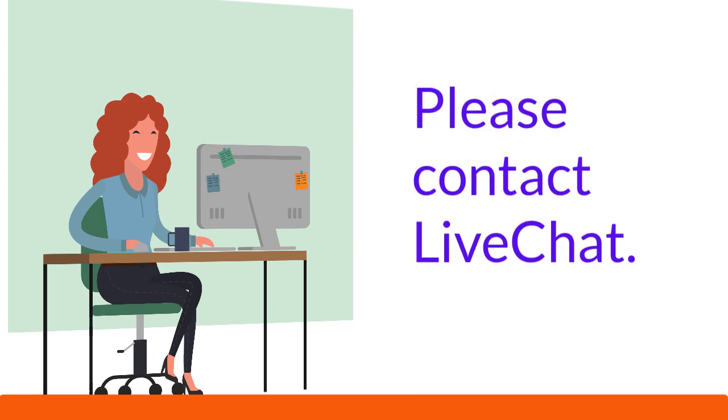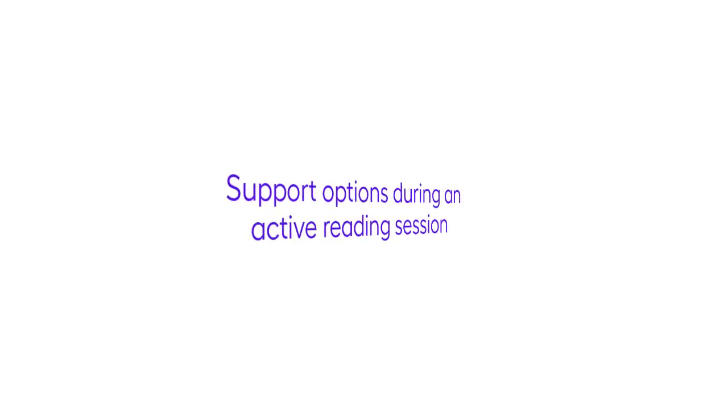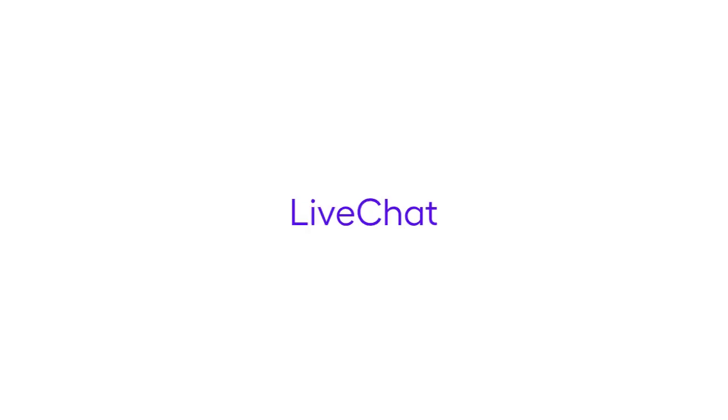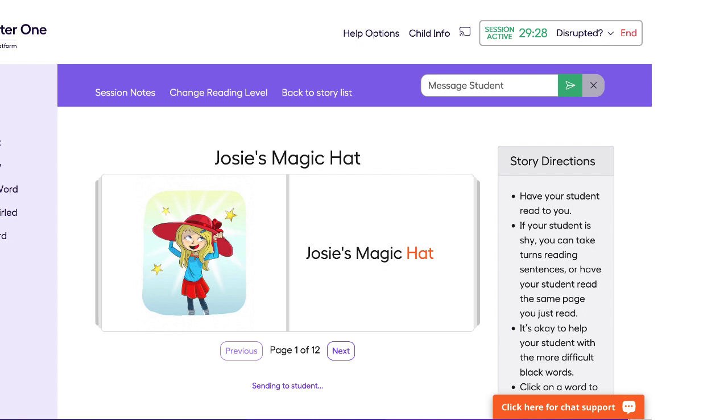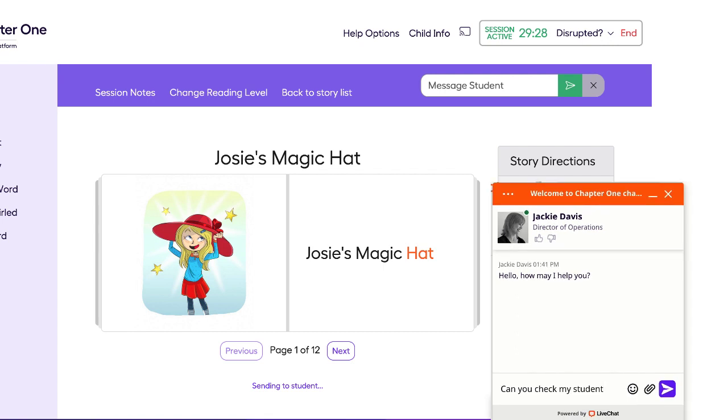If your issue is not technical, requires contacting the teacher, or managing an ongoing issue, please contact your program manager or email us at help@chapter1.org. There are 3 options available should you need help during the reading session: live chat, Go to Assist, and phone support. To reach a support agent using live chat, click on the orange bar located in the bottom right corner of the reading application. The support agent will acknowledge your presence in the chat room, and you can begin the chat.